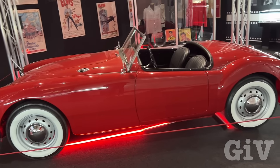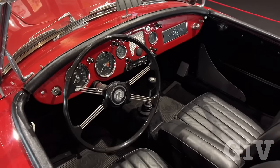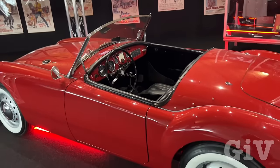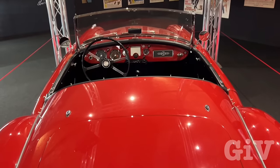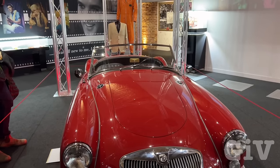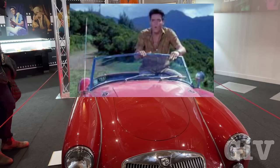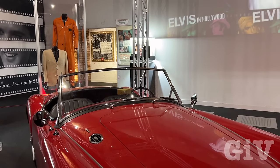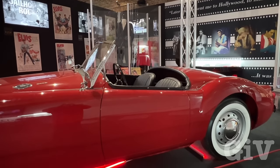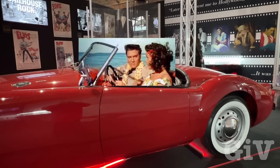This was Elvis's car, a 1960 MGA 1600 Mk I. This was the only car that was in Elvis's personal possession that actually made it into the movies. And it was in the 1961 movie Blue Hawaii. Nice, an old black and yellow California license plate. I love matching up those pictures. Imagine he was sitting in there.